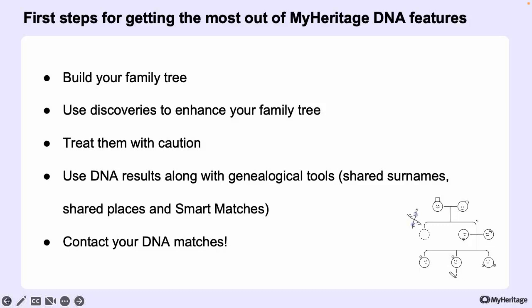Now, don't forget your collateral lines. Collateral lines are the lines of the siblings of your direct ancestors: aunts, uncles, great aunts, great uncles, and so on. Now, those are extremely important for DNA matching because at the end of the day, the people that are going to show up in your matches list are generally going to be the descendants of these collateral lines, the younger generation. And now, with these collateral lines, you want to make the tools and features work for you.